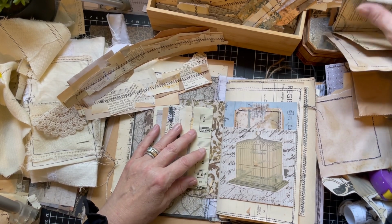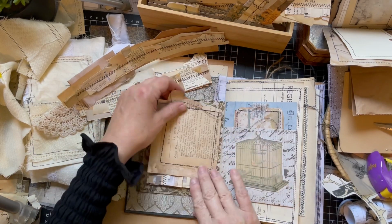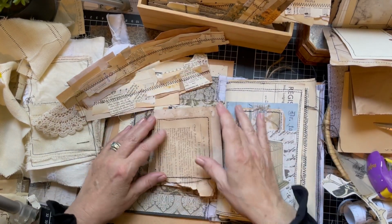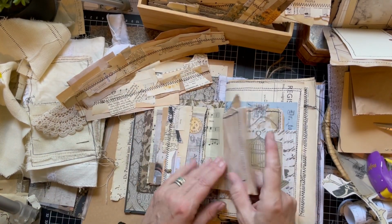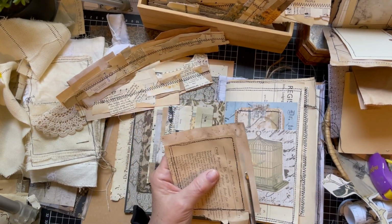Okay, we need a middle-sized feature to make people want to open this page. Okay, how about that? And we get some journaling paper as well.